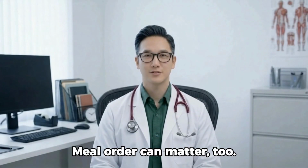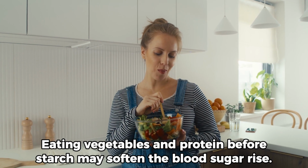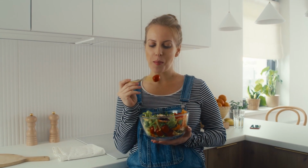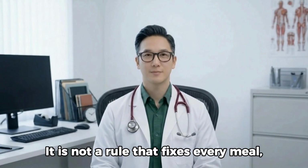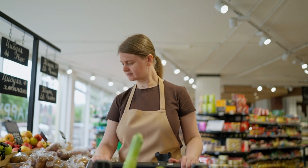Meal order can matter too. Eating vegetables and protein before starch may soften the blood sugar rise. It is not a rule that fixes every meal, but it costs nothing and changes nothing about the shopping list.